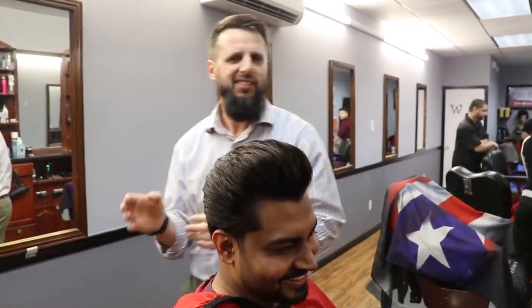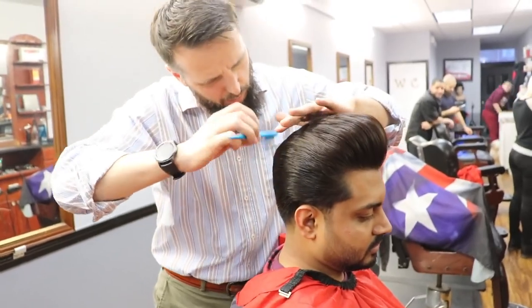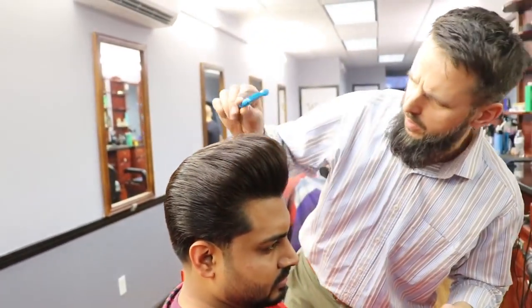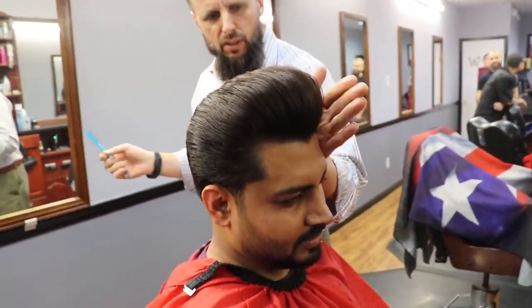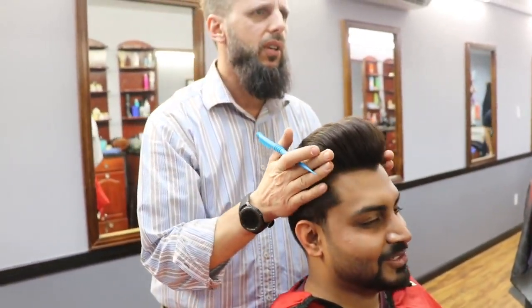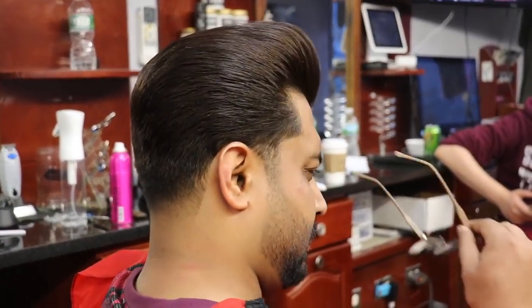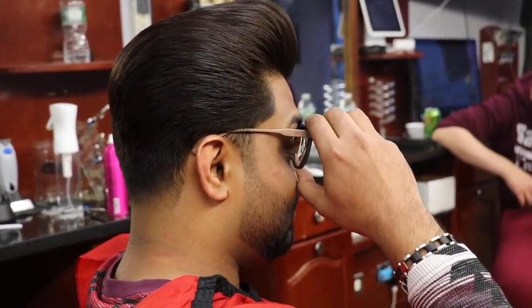So this is a classic pompadour. I mean, honestly, this is a very nice Elvis look. A 2019 Elvis look. You guys saw before, now this is how it looks.